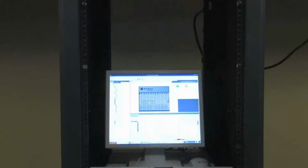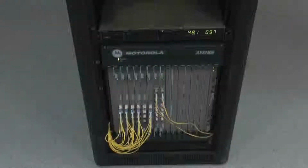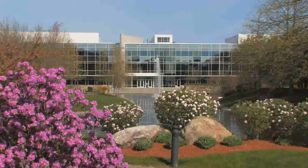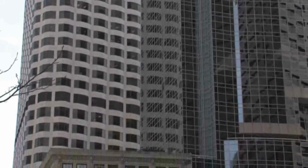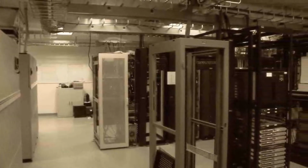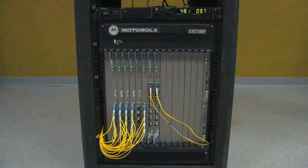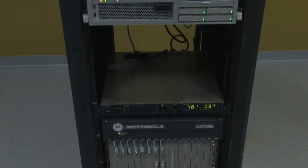By design, the passive optical LAN network building block is much larger than traditional networking. The building block for passive optical LAN measures 15 miles, in contrast to a traditional network's 300 feet. Enterprise networks in high-rise buildings, large office parks, or campus environments require replicating multiple access layer switches and multiple distribution switches. With a passive optical LAN, the network requires one piece of equipment to manage an entire building or enterprise campus.